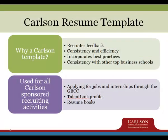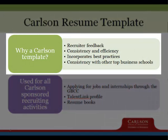To help you create the best possible resume for your job or internship search, we've created an easy-to-use template for all students at the Carlson School of Management. We developed the Carlson template based on feedback we receive from our employers and corporate partners. Recruiters are often looking for specific pieces of information on a resume, such as previous employers, job titles, areas of emphasis, and years of work experience. Having all resumes in the same format allows recruiters to find this information quickly and compare candidates more efficiently.